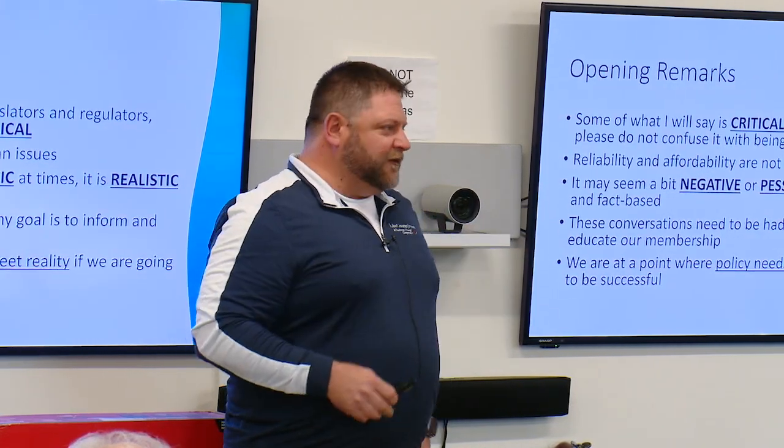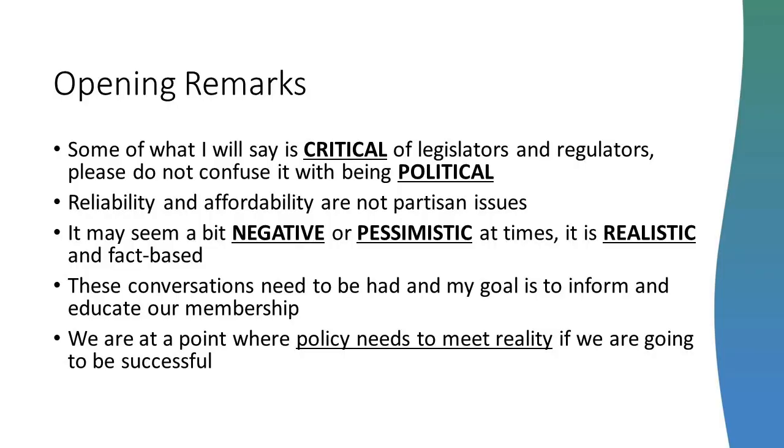But I'm going to start with some opening remarks on this. I'm going to say some things that are critical, and they're critical of our elected leaders. They're critical of regulators. Please don't confuse that with political. I would say these things regardless of which political party was in power. Reliability and affordability that I'm going to get into, those are not partisan issues. That impacts everybody. So this is not political. It will be critical, though. It may seem a bit negative or a bit pessimistic. I will offer to you that it's realistic.